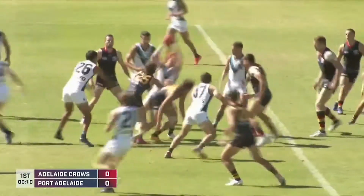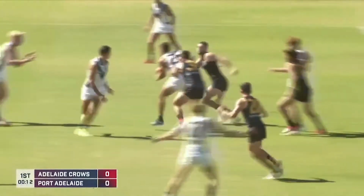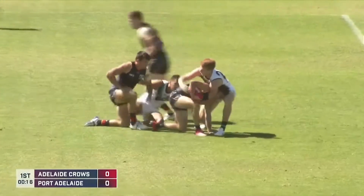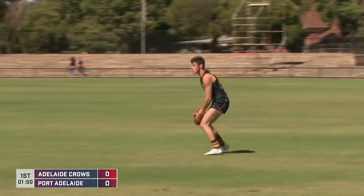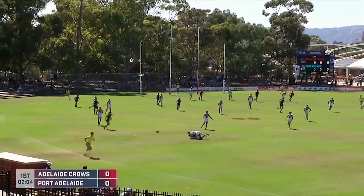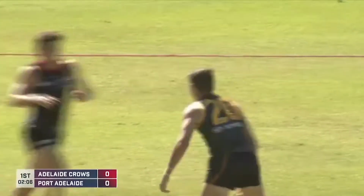Crows now, quick handball out. McHenry is in there, a busy player. Bonner tries to break the tackle. That might be holding the ball. It is. So absolutely, you'll see real high pressure along with Chase Jones, who's now got the footy and about to get tackled holding the ball. Good tackle, too. That's a ripping tackle there.